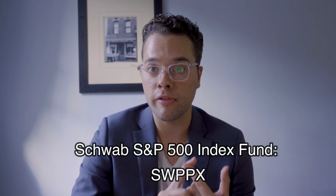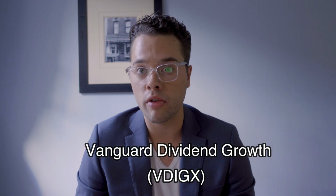Some index funds that I like include Charles Schwab S&P 500 and Vanguard Dividend Growth Fund, which track the overall S&P 500, an exchange on the stock market, which generally mitigates risk across different assets and tracks the overall performance of the economy in this stock sector.